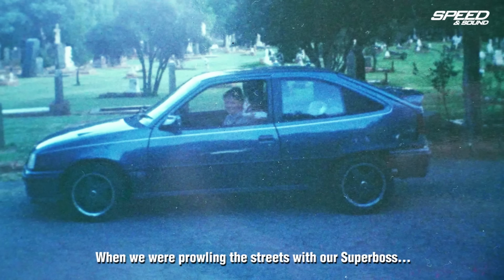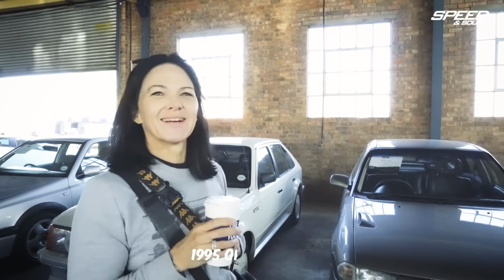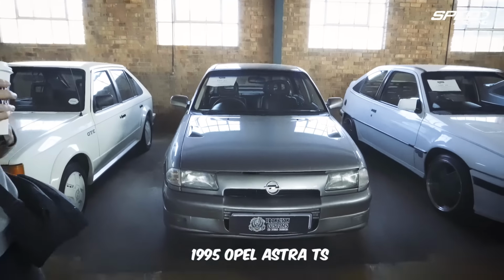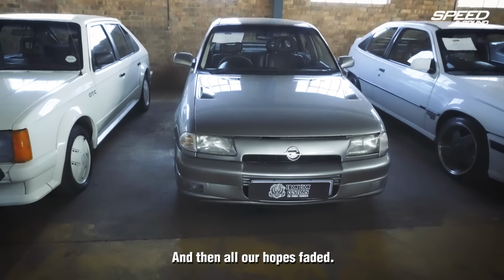So, when we were prowling the streets with our super boss, we were the shizzle nizzle. We were the shizzle nizzle. You were. And then this one came out. Yes. And then all our hopes faded. Yeah, this thing was quicker. This thing fucked off, sorry. And did you know the TS stands for Turbo 6? Turbo? Six. Yeah, 6 gears.